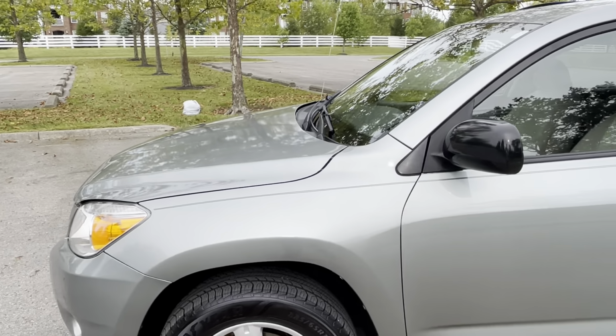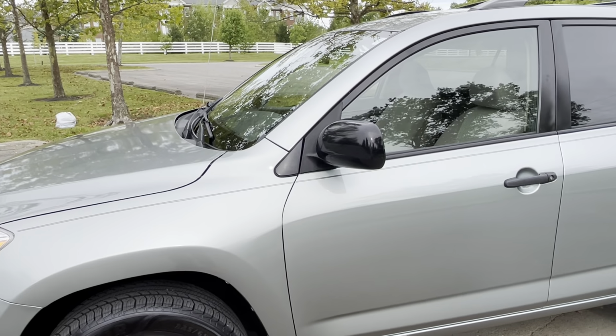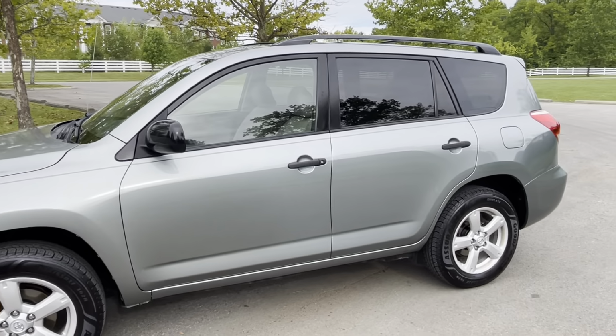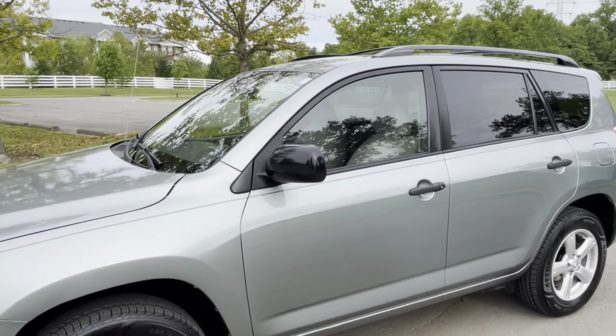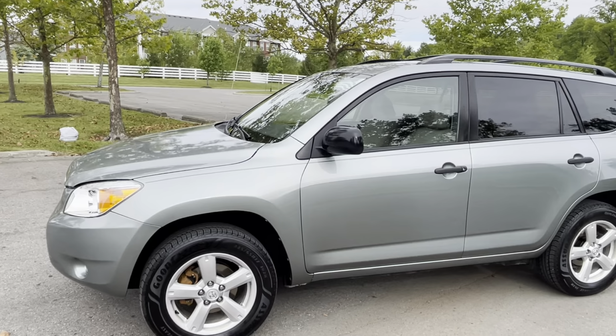This has a lot of new parts, so let's talk about that briefly real quick. I mean, everything works like it should. All of the electrics, cruise control, air conditioning, everything works like it should. It's been very well cared for. Also has a remote start system. I'll demonstrate that once we go inside. It has a remote start. It works great. Has 2 sets of keys.